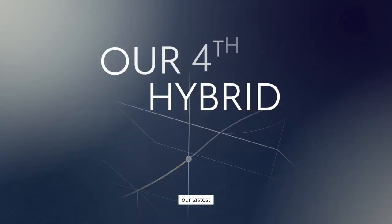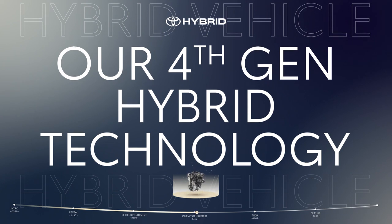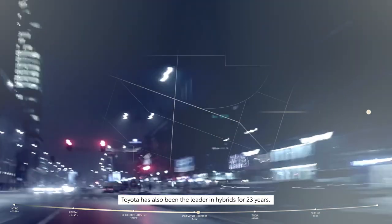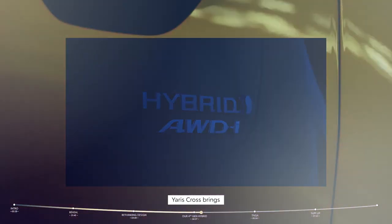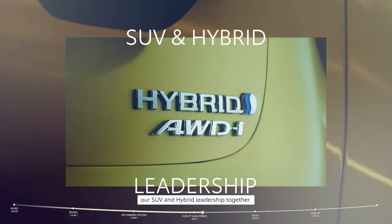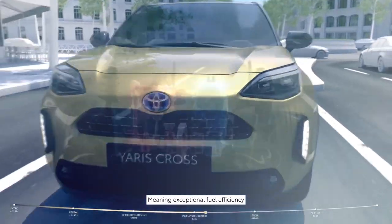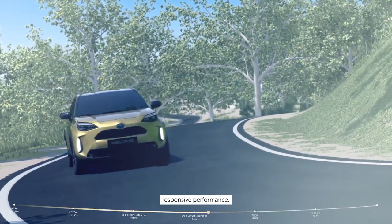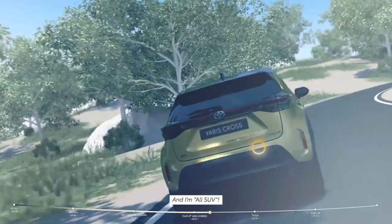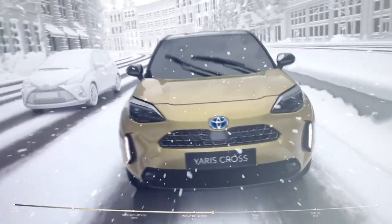Let's talk about our latest fourth-generation hybrid technology. Toyota has been the leader in hybrids for 23 years. Yaris Cross brings our SUV and hybrid leadership together. I'm all urban, meaning exceptional fuel efficiency and very smooth and responsive performance. And I'm all SUV, with intelligent all-wheel drive when the going gets tough.